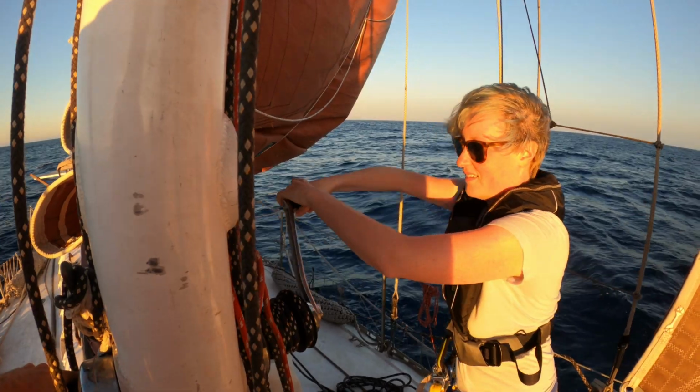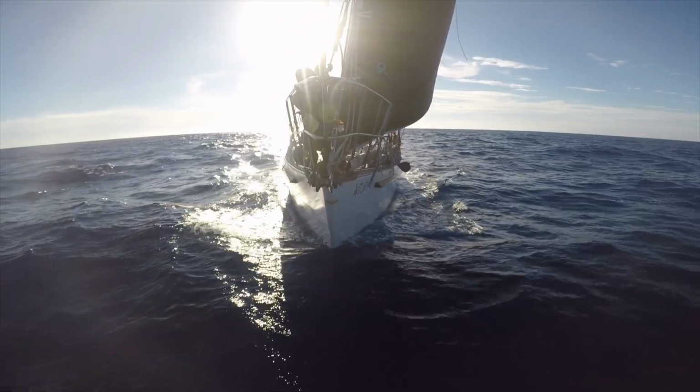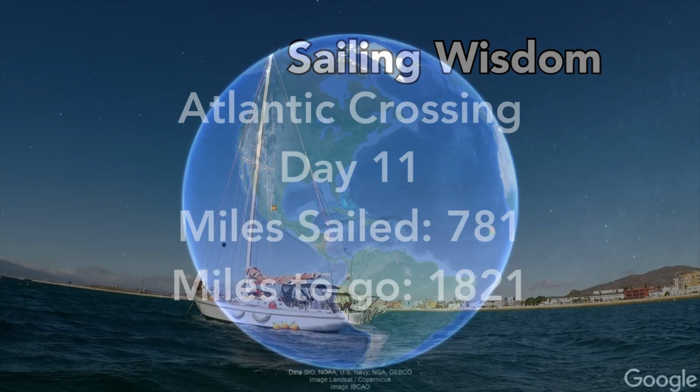Going where the fair winds blow, our home is where the waters flow. We'll show you what we've come to know on board while sailing wisdom.